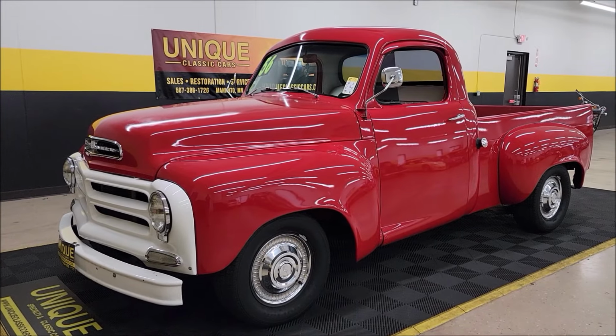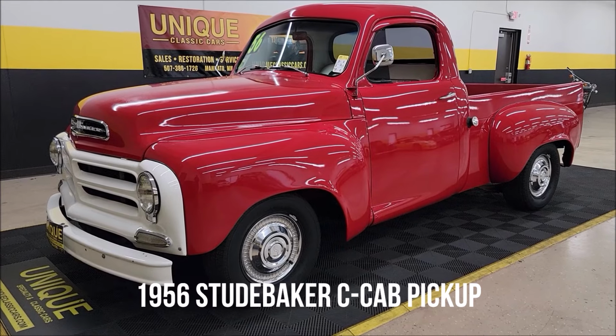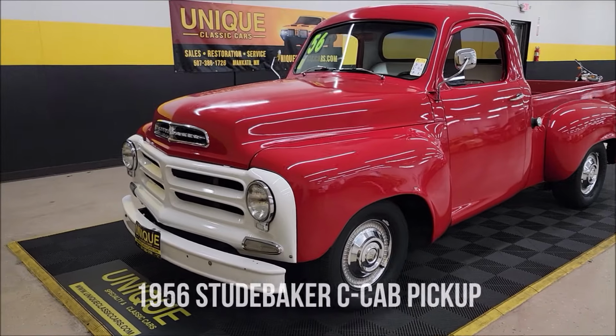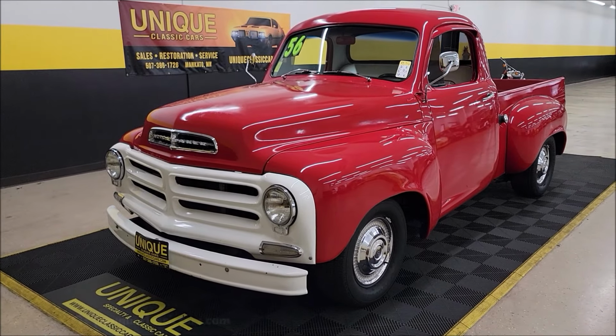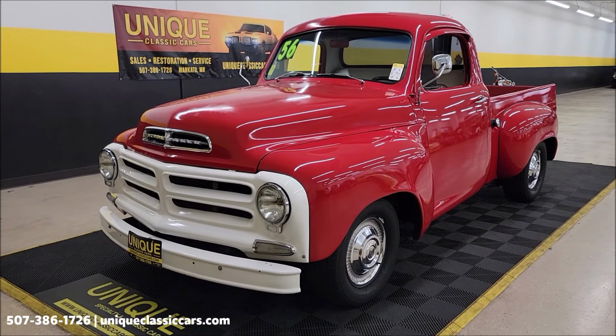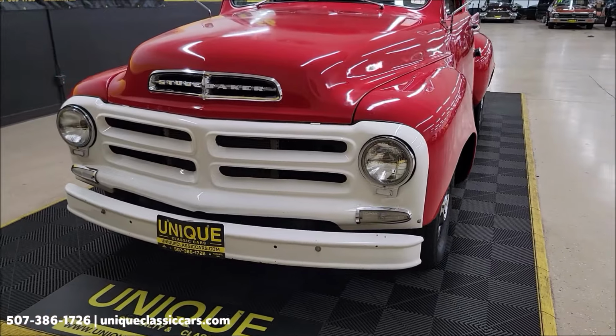Here's one we don't see every day, unique, especially in classics. This one's a 1956 Studebaker C-Cab short box, street rotted. Underneath the hood, 350 V8 power, paired up with an automatic transmission, Turbo Hydramatic. Nicely equipped with power steering, power brakes, AC.